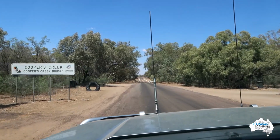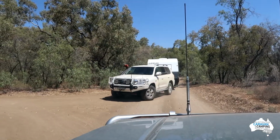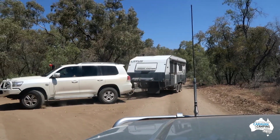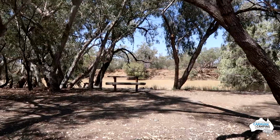Tonight we'd be sleeping along the peaceful bank of Cooper's Creek, which is located 10 kilometres from the township of Windora. Left here. Your left.